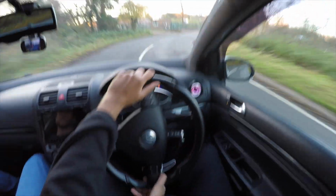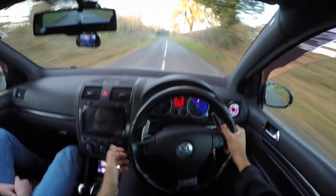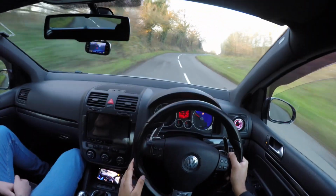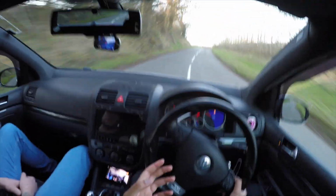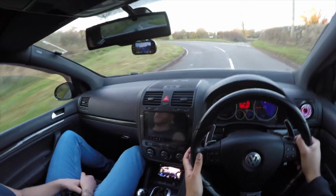I mean, considering how much power this car has got, look at this. That's when it gets going. But I've driven front wheel drive cars with probably 150 horsepower less and they had more issues than that. That's the crazy thing about it.